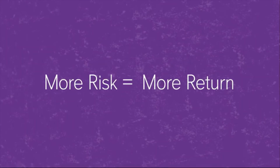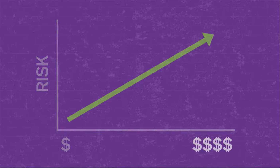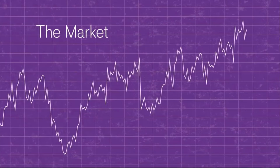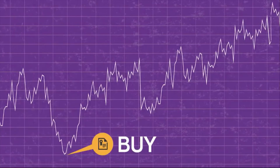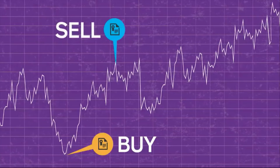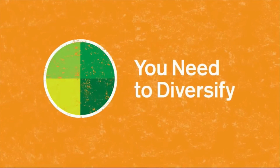So how do you do it right? Most of us understand that if we take more risk, we expect more return. Let's look at the math. The line shows us that for any given level of risk, we can expect a certain rate of return. More risk, more return. The challenge, as you may be aware, is that markets don't move in a straight line. They go up and down. The goal is to buy low and sell high. When one investment type is down, you want to buy. At the same time, you want to sell an investment that is high. In the long run, they all tend to move up, just at different rates based on risk. Remember, this is your retirement savings, so to invest well, you need to diversify.